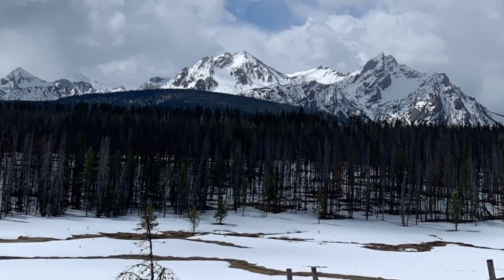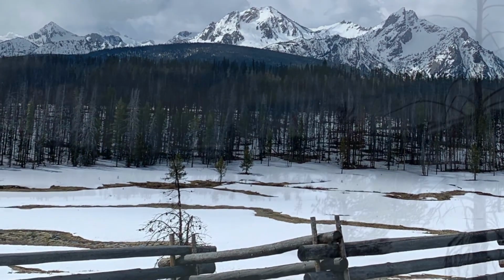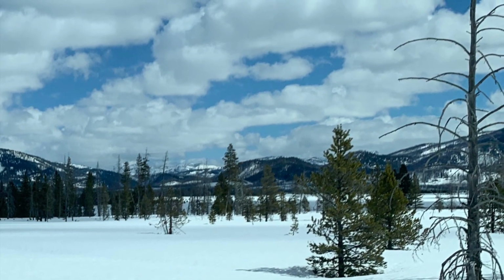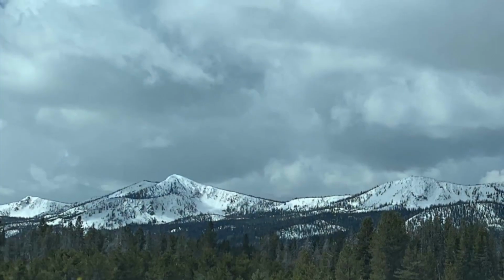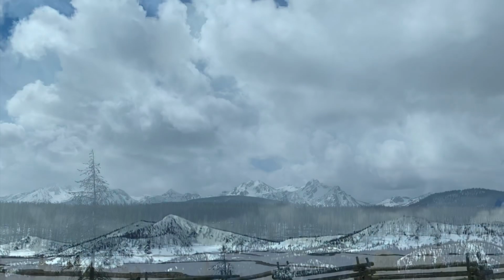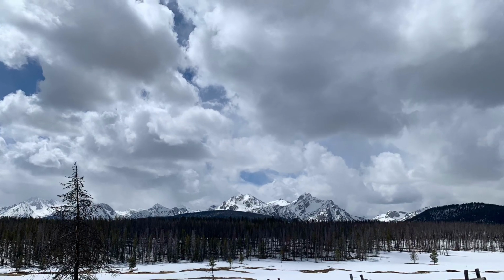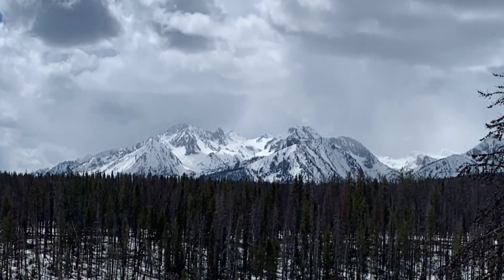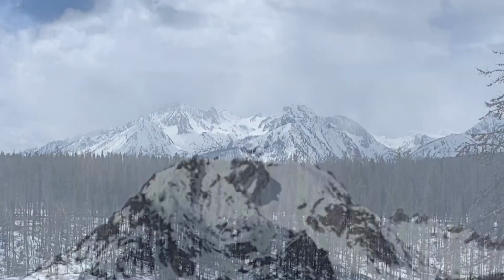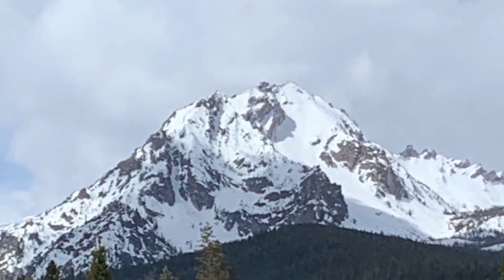The Sawtooth Mountain Range and Recreational Area is in central Idaho, and it is currently still under snow. This altitude is between 6,200 and 7,200 feet above sea level. Lots of snow still. Even during the summer months, snow remains high up in these beautiful, majestic mountains. Glaciers remain, and there's lots of high mountain rivers and lakes that are glacier fed.